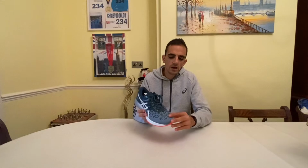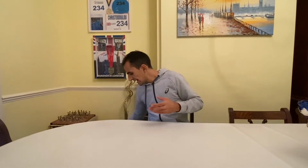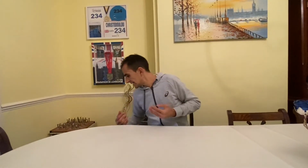But as I said, these are a more comfortable shoe, and they allow your feet to be comfortable when you're going for a long period of time during your runs. Now, when I talk about racing shoes and such, I'm just going to talk about what I would use in training. What I use in speed training is a sort of racing shoe.